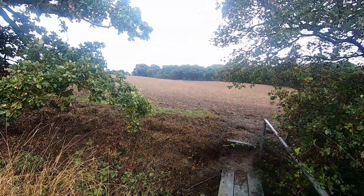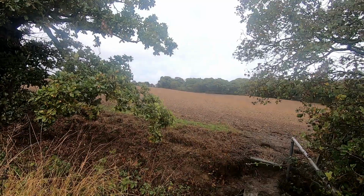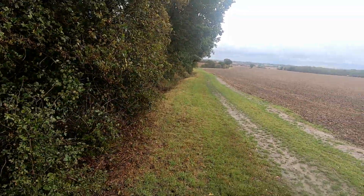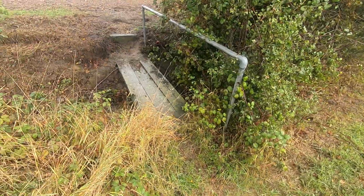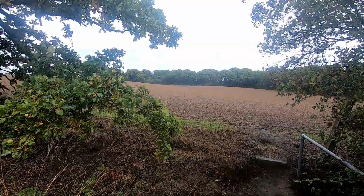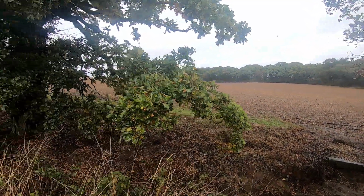Yeah, so again, I should have tagged right across this field, but I went all the way around the edge and then got onto this path up here, walked up here, and then found this bridge and was like, oh okay, there's no marker on that side to tell me I need to walk across the field. I don't really want to walk across that field anyway because it's exhausting.